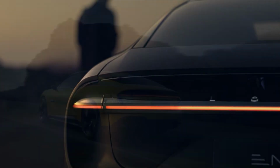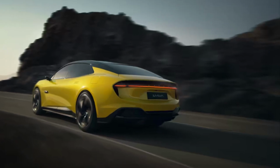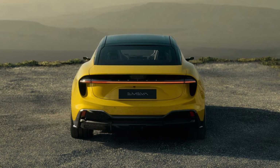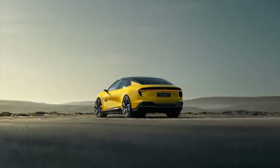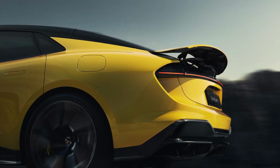Like the Emeya, Tesla's Model S is offered in 2 states of tune, as of this writing. Long-range trims make 63 horsepower more than the lower-output Lotus powertrain, and the Model S Plaid develops 1,020 horsepower, 115 horsepower more than the higher-output Emeya. The Plaid is also an estimated 0.4 seconds quicker to 60 miles per hour.